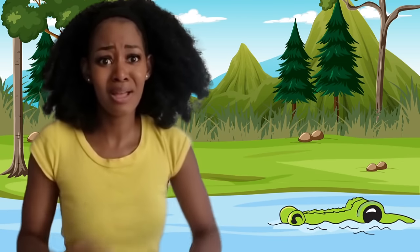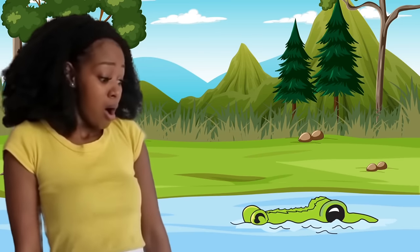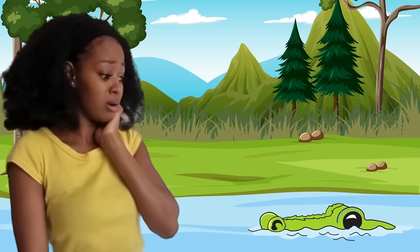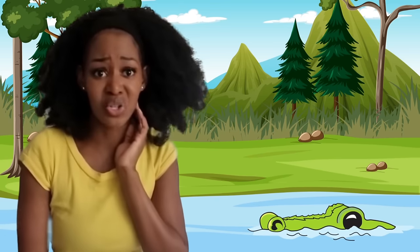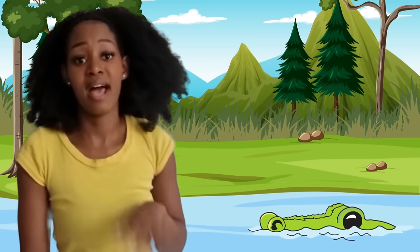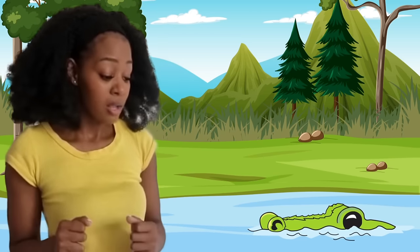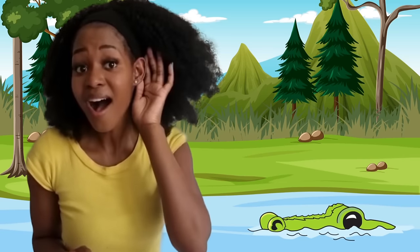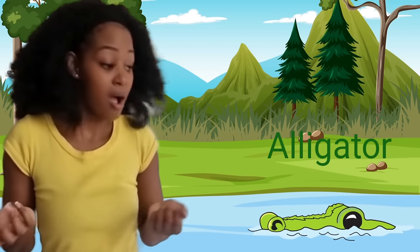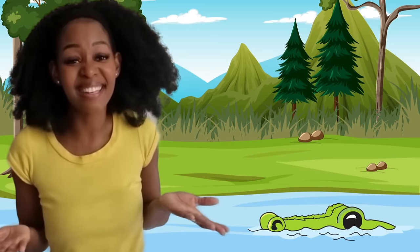There's something swimming in the water. Do you know what it is? Looks green and it has sharp teeth. Can you guess what it is? It's an alligator. That's Mr. Ali the alligator.